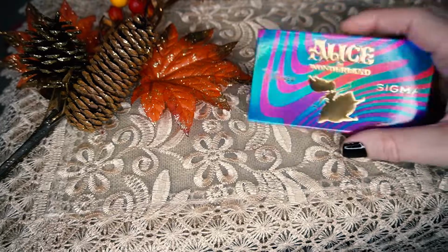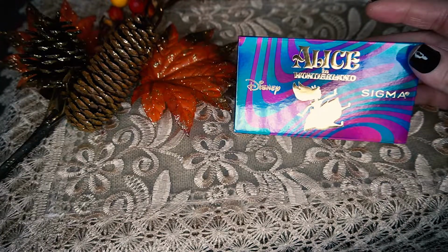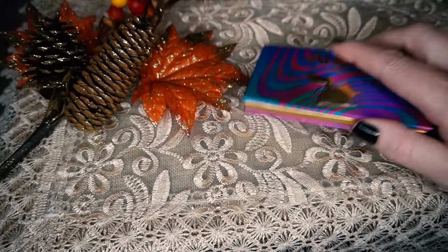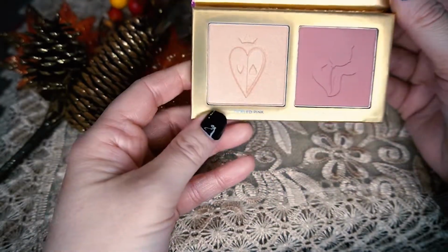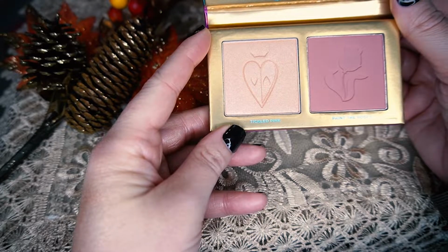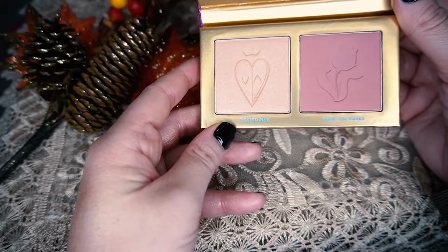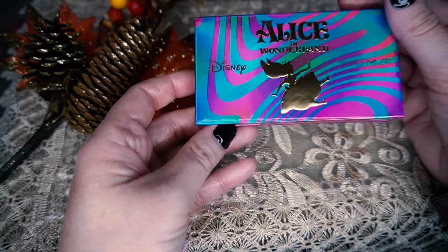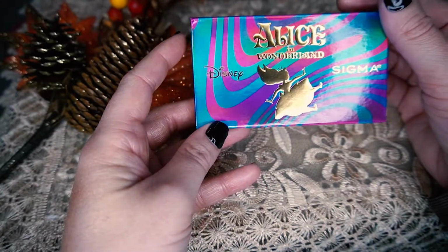And finally, Alice in Wonderland. I just shot this video. I reviewed this, the lip products, and the eyeshadow palette. And this was my least favorite because of the highlighter. It is not a bad highlighter. I had the same complaint with the Cinderella one. I feel like the highlighter is a little dry. If you know that one, this is the same formula. The blush is beautiful, but I know I'm never going to reach for the highlighter. So even though I just got it, it's just not for me. I am going to put it on Mercari.